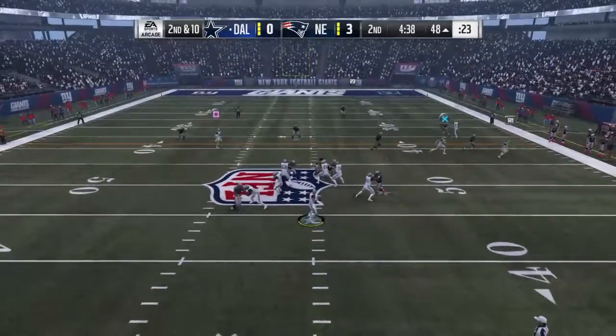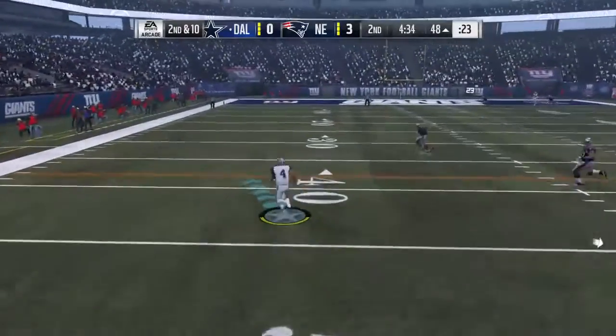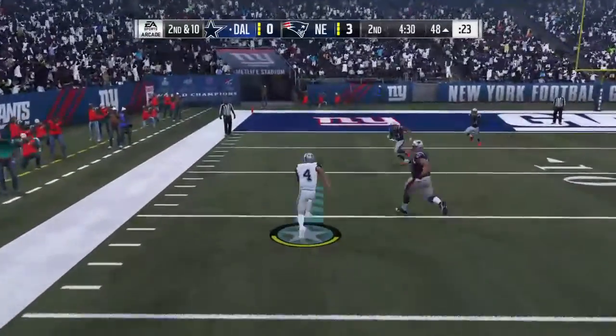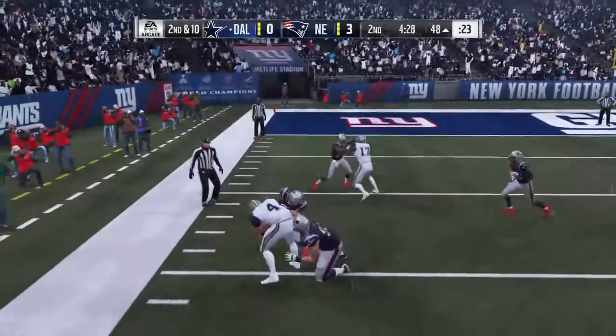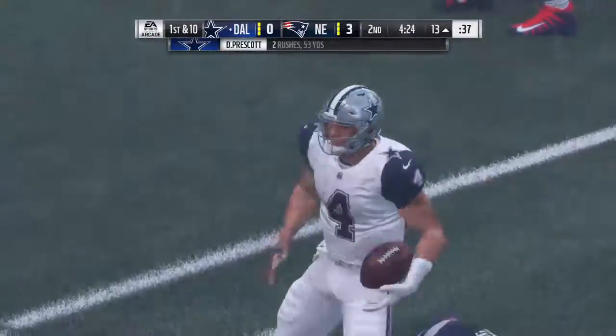Throwing again, Prescott on 2nd and 10. Buying time to his left. They find some open field here. Look at the dance and the juke. Past the 20. And all the way inside the 15 before they drop it. Big yardage now.